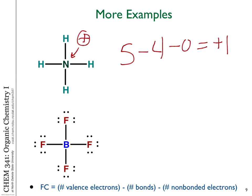Okay, the other example here is boron tetrafluoride. That's an interesting one. Boron has a valency of 3, three valence electrons, and normally forms 3 bonds to be neutral, okay? But now we have 4 bonds to it and no non-bonding electrons on the boron. Overall, it has a minus 1 charge.